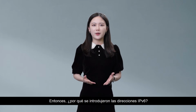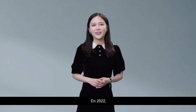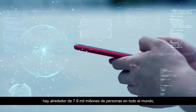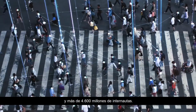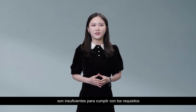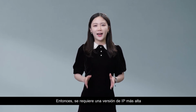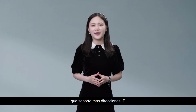So why are IPv6 addresses introduced? Let's have a quick look. In 2022, there are about 7.9 billion people worldwide and more than 4.6 billion netizens. We can see that 4.3 billion IPv4 addresses are insufficient to meet the requirements of Internet development. So, a higher IP version supporting more IP addresses is required.